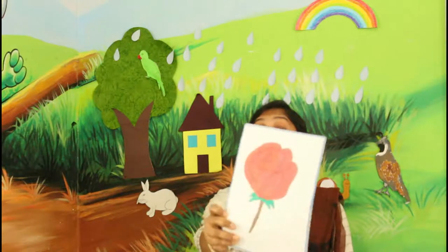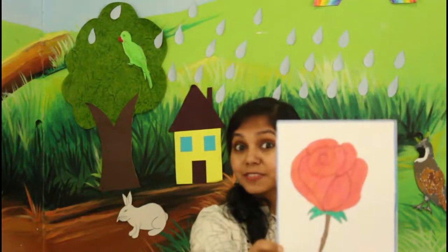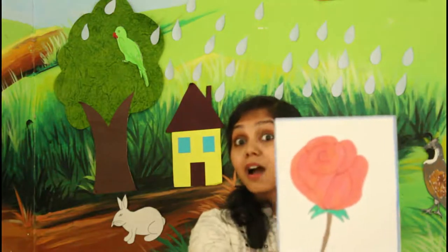And now let's learn some words beginning with the letter R. Who gave us a small letter R? Yes, rabbit, right? And rabbit is beginning with the letter R. Now let's see some more words beginning with the letter R. And here I have the picture of a flower. Now tell me, what's the name of this flower? Yes, it's a rose. Rose is beginning with the letter R.